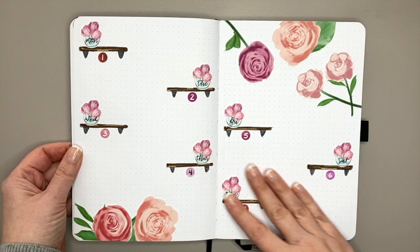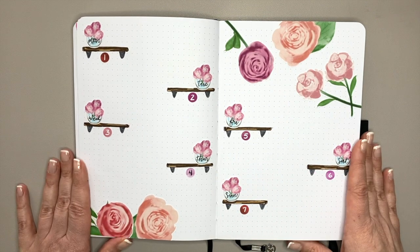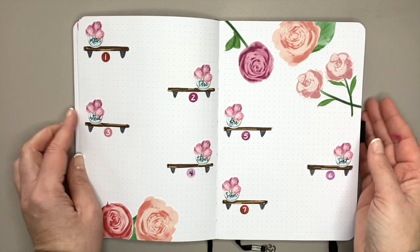Then I've got my first week of the month all ready to go. You can use this for anything you want. I will generally be journaling really special quotes that mean a lot to me. You can put your tasks or anything that works for you. I hope I inspired at least a few ideas for your next layout.